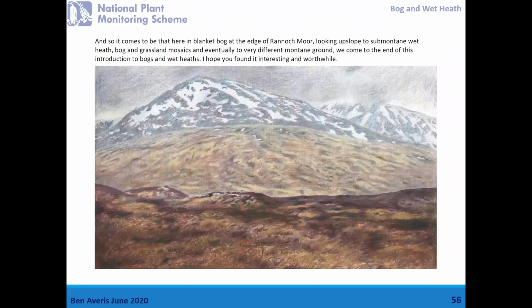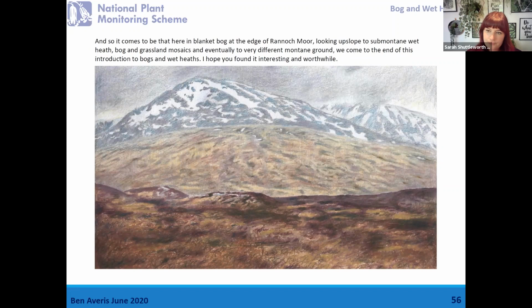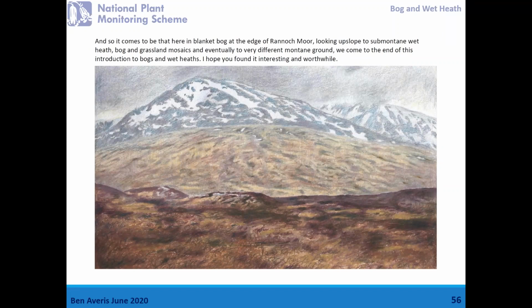And function in the landscape from the point of view of hydrology and carbon storage. Wet heaths, the same can apply in many respects. Obviously, there's not so much peat, but it's still there. They're still holding that peat there and carbon storage. So they are of value in that way.